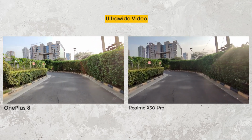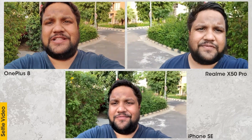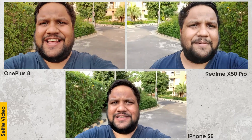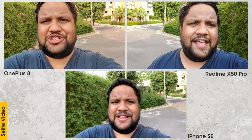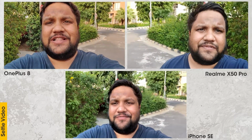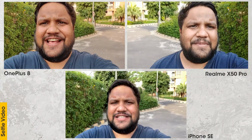The OnePlus 8 is clearly the winner here. When shooting videos using the front camera, despite the heavily cropped footage, the OnePlus 8 and X50 Pro stabilization attempts are awesome. But both the phones do cut a big chunk of my head off because it's a close crop. The iPhone SE is equally stable, but the footage looks kick-ass with more room for my big head to fit in. I can't really pick a winner for this round.